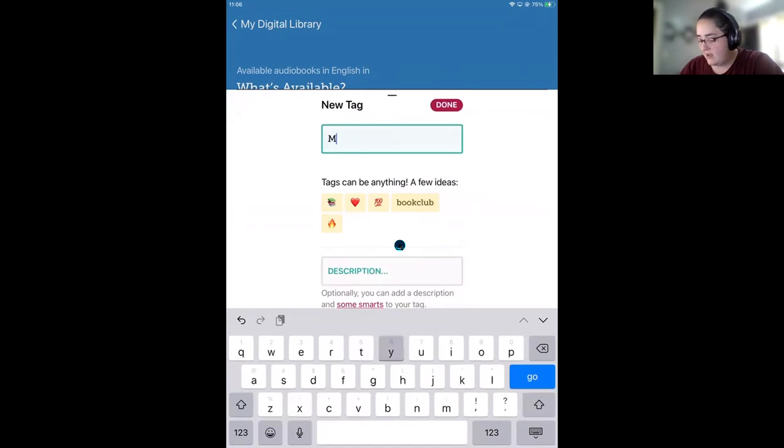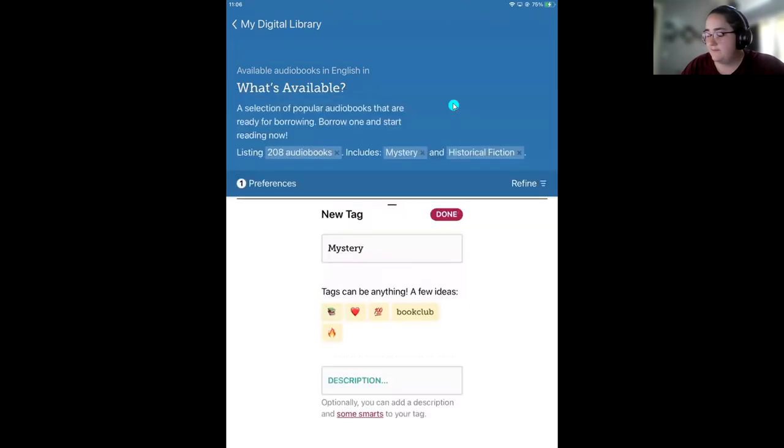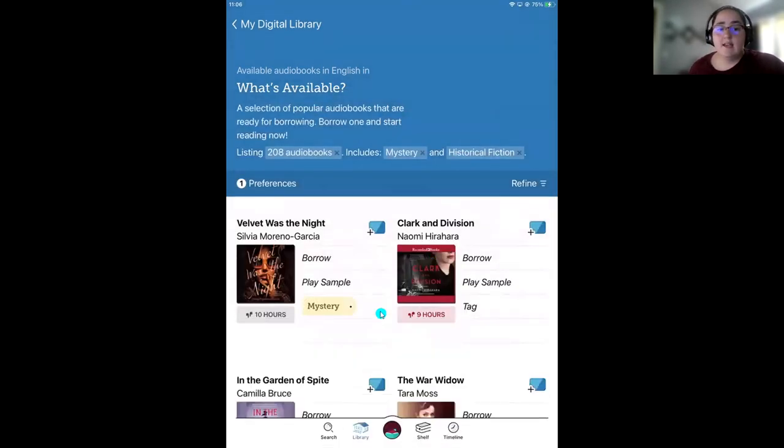I'm a big fan of genre tags. I'm only sometimes interested in mystery titles. I have to be in a certain mood. So I'll type in mystery here and keep a list of some mystery titles that I want to read later. And then of course you can add that description. I know what this tag means, so I'm just gonna tap on done. And you'll see that that tag has now appeared right next to that jacket cover in our search.